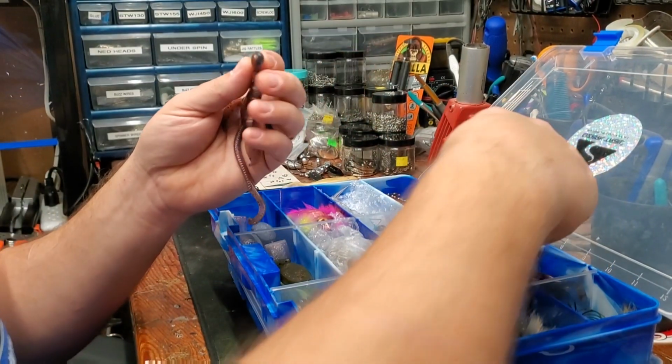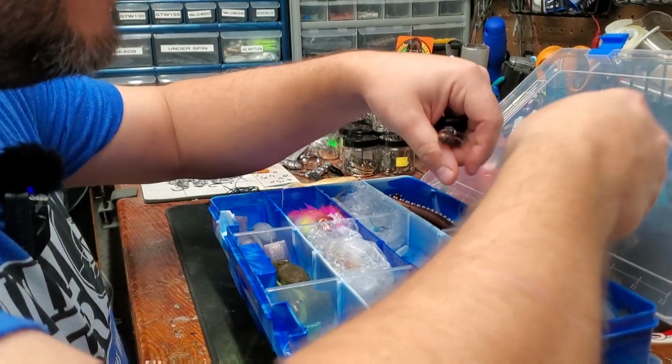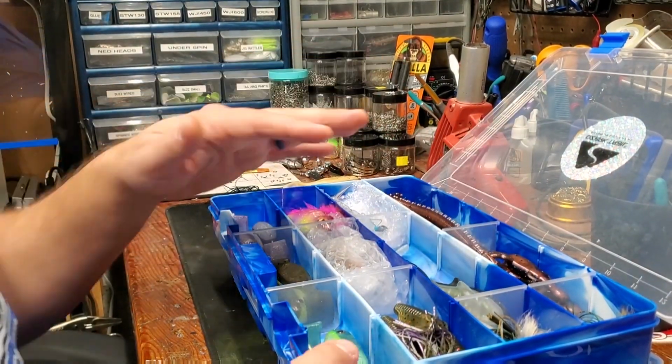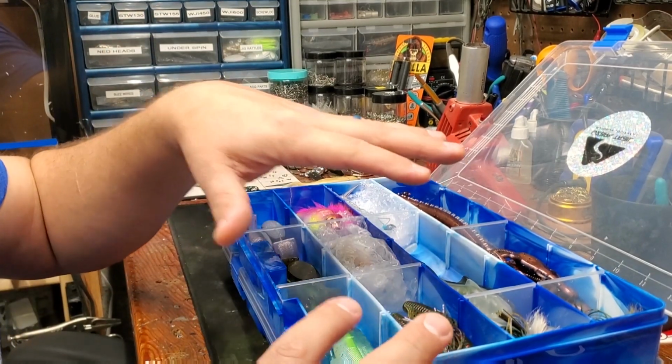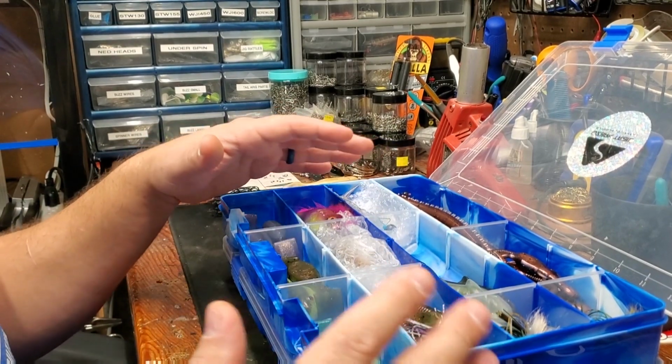But those are awesome. So he sent me how many of those? Looks like four of those. Awesome. I can't wait to try those. And this is good too, because I love getting stuff from other bait makers, especially even the ones that make a lot of the stuff that I can make. I never have time to make my own baits.